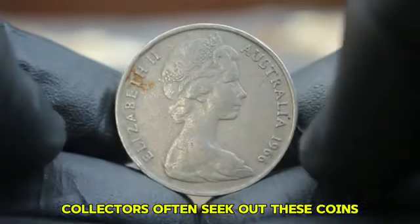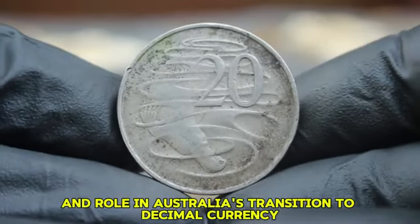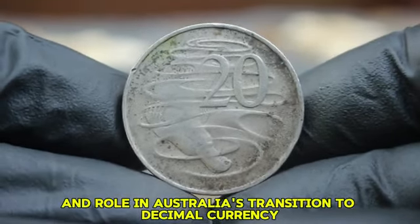Collectors often seek out these coins, not just for their monetary value but for their historical significance and role in Australia's transition to decimal currency.